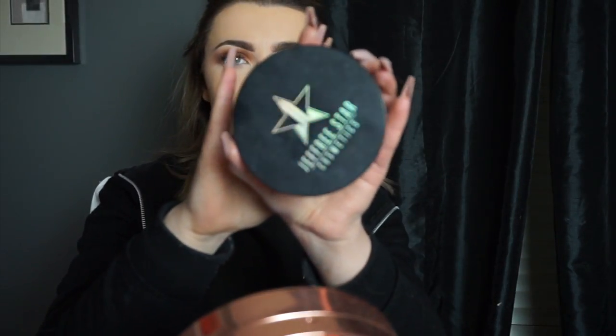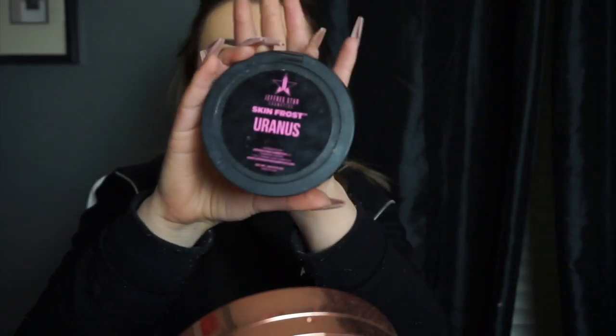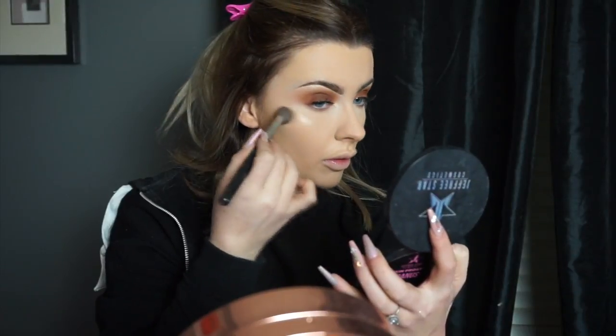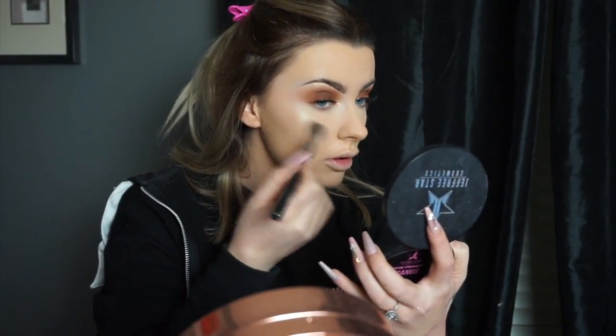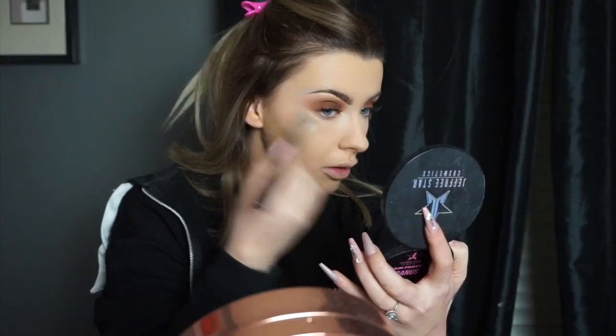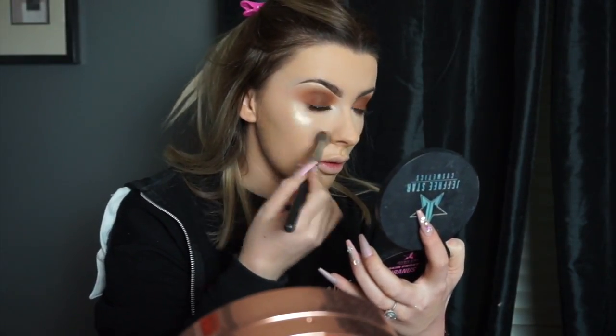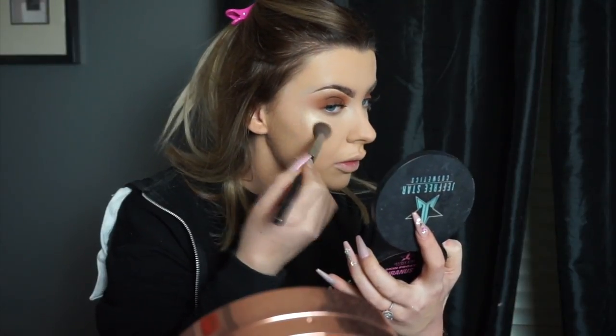So now for my favourite part, highlighter. So I'm going in with the Jeffree Star Uranus Skin Frost and I'm taking my Inglot 4SS brush to apply this to my face. So this is probably one of my ultimate favourite highlighters ever. I just think that this highlighter looks absolutely amazing on all skin tones and it leaves a really nice sort of wet look to the skin.